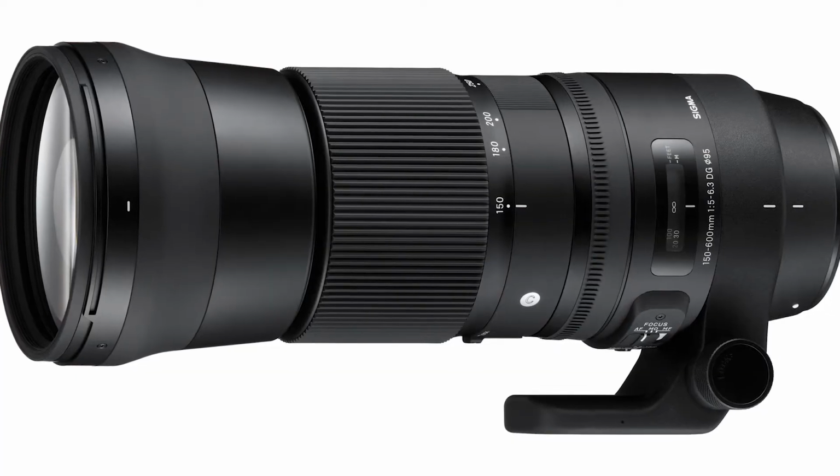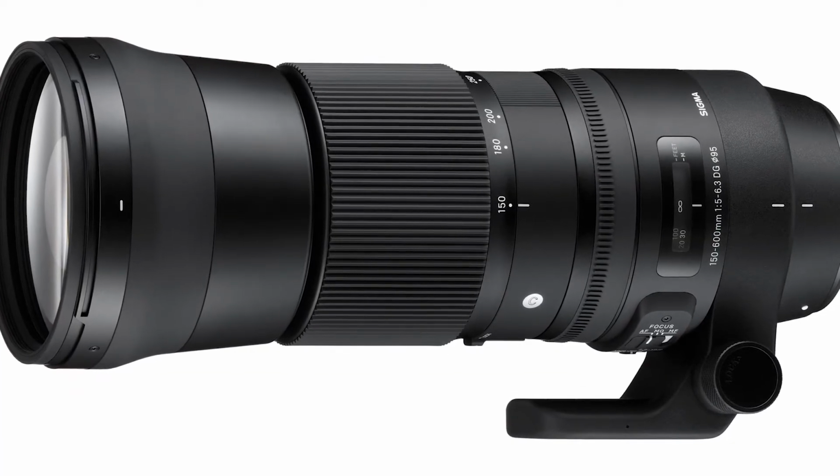Number 1, the build quality. Sigma lenses tend to be a little flimsier compared to Tamrons and definitely the more professional Nikon and Canon lenses. And that is no different with this lens. This lens does not feel built to last in your hand.